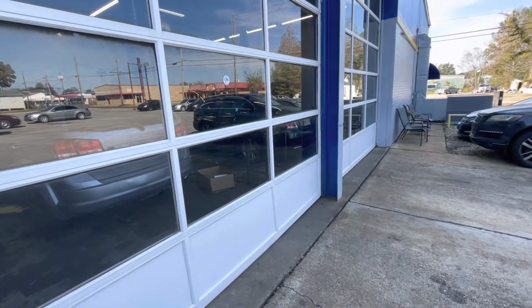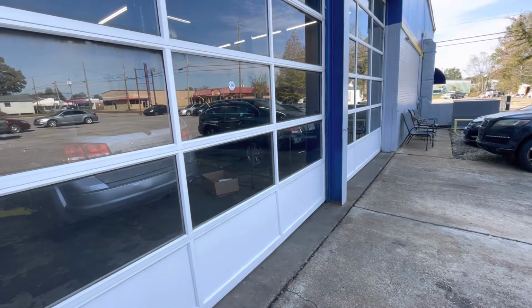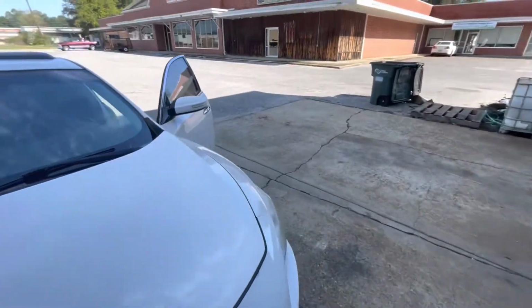See if we can figure that Buick out maybe. I don't know. Let me get back inside where it's warm and we'll work on something.